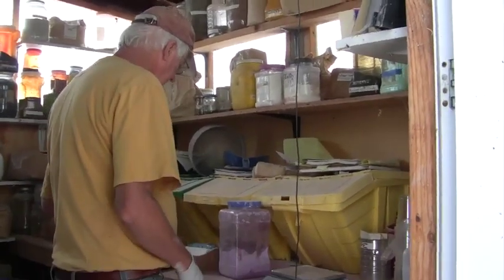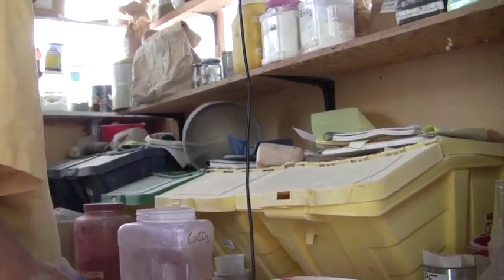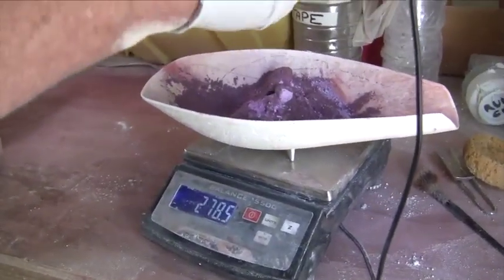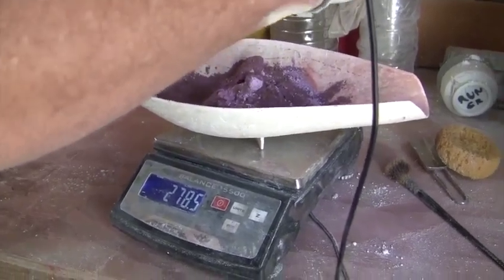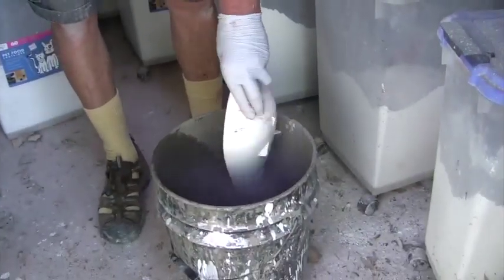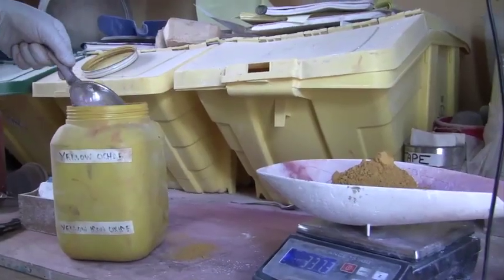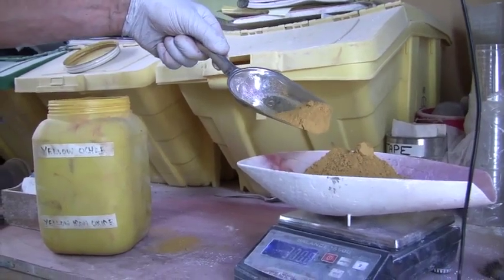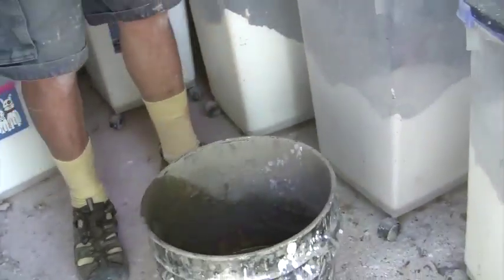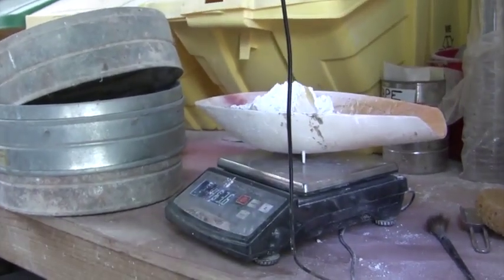You're making black. That's black. First we'll put in $40 worth of cobalt. Cobalt is in black. Later. What's that one? Nepheline syenite. Fluxing agent. Okay. It's a glaze all by itself.